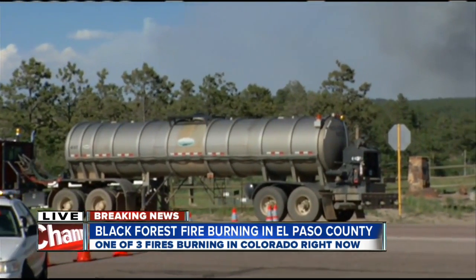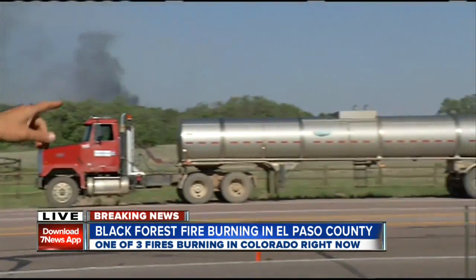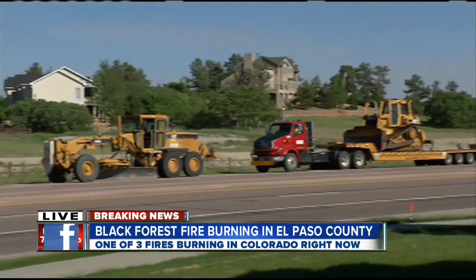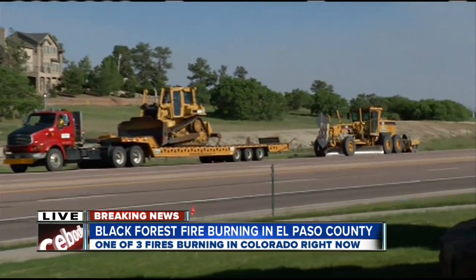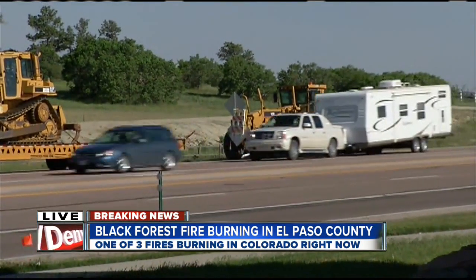I want to come farther down to the south on Highway 83 and show you some of the heavy equipment that has arrived. It was here the last time we talked. Again, this would be used to go draw fire lines in the perimeter around the fire to keep it from growing anymore. But so far, these 3 pieces of heavy equipment are just being staged.